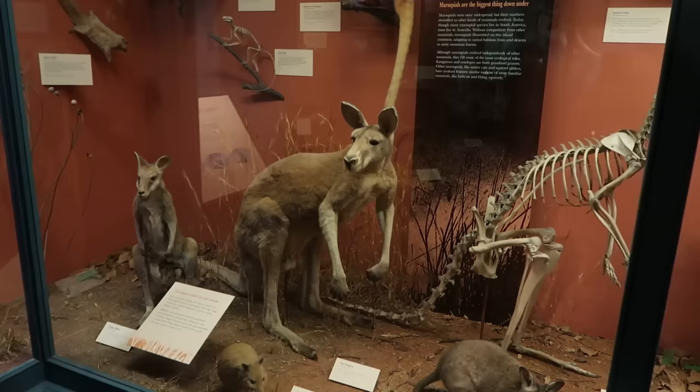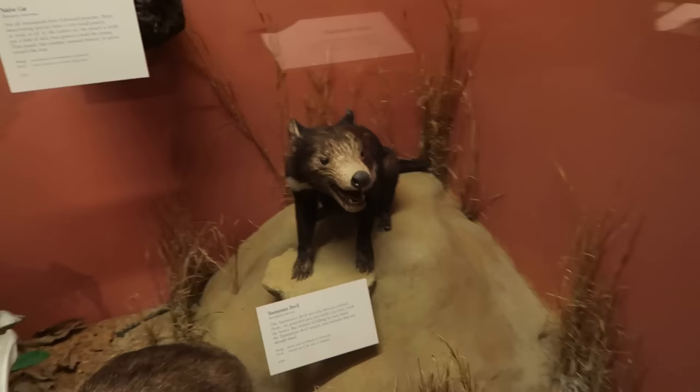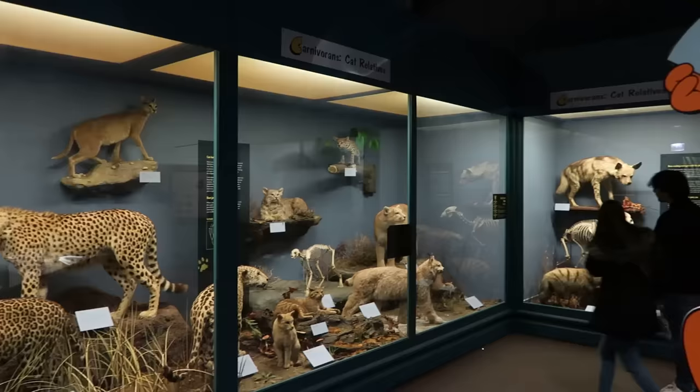We're walking through all the big animals, and we come in here and I'm like, they're so cute. Right here, we got some kangaroos. These are Australian animals. The kangaroos, the koala bears there, a wombat. And look at that, it's Taz. The Tasmanian devil there.